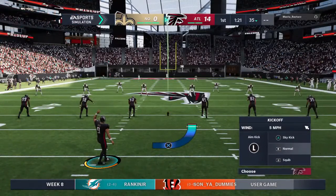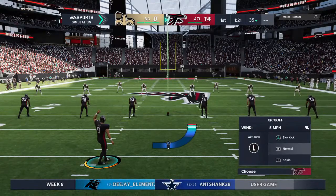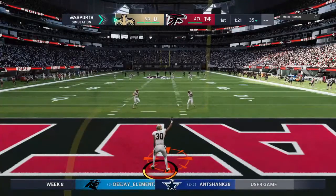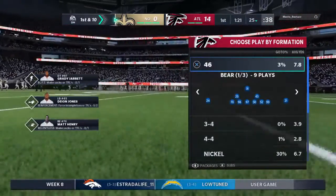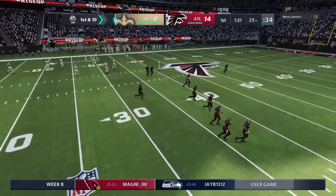Aldrich Rosa set to kick off. Now after the touchdown, here's Rosas on to kick it away. And a fair catch signaled for and taken successfully. The Saints take over 1st and 10 at their own 25-yard line.